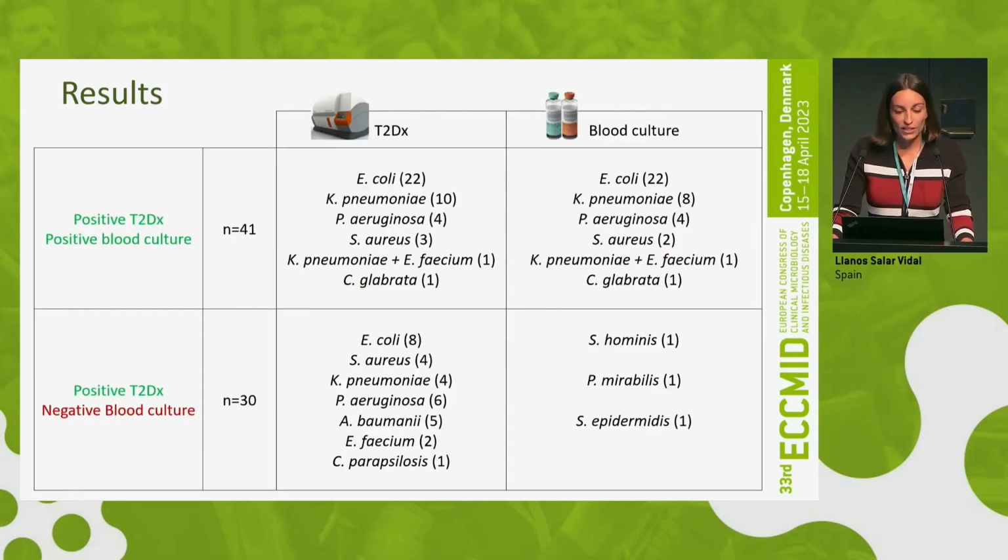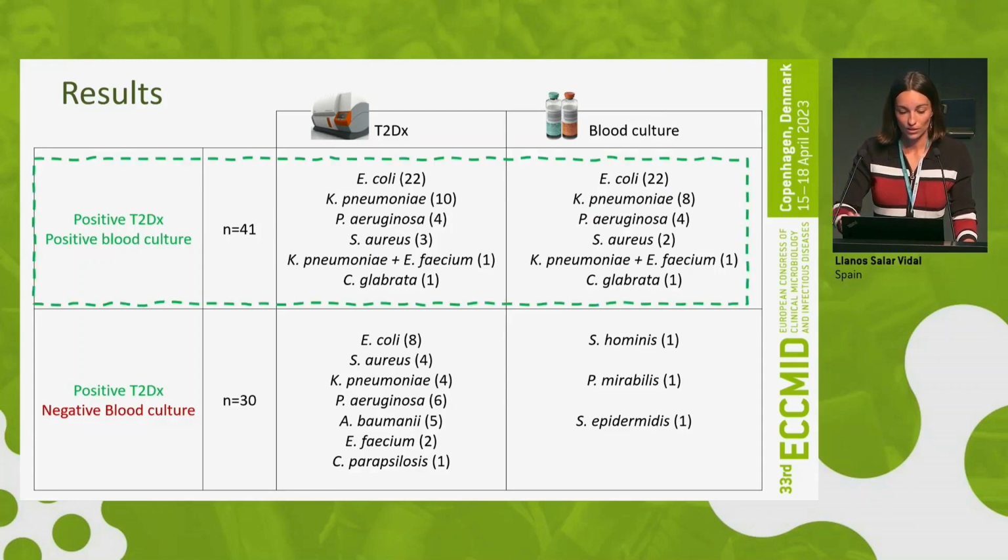Then in this table we have a summary of the T2 positive results in comparison with blood culture results. We have a complete agreement between both techniques in 41 cases, and we even detected a polymicrobial infection caused by Klebsiella pneumoniae and Enterococcus faecium.